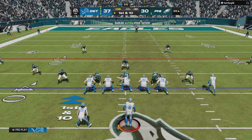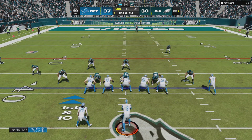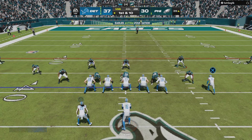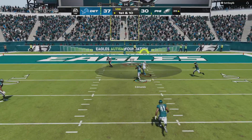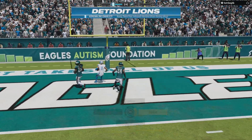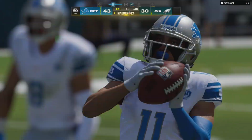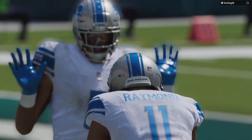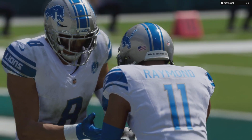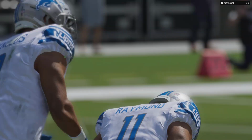Not totally home free yet, but it's looking good as they come up first and 10. Now Goff. He's going to float this over the middle deep. And this is caught. And that could seal it. It's a touchdown. What a huge touchdown that was, obviously, here in the late stages of the fourth quarter as they try to put this one away.